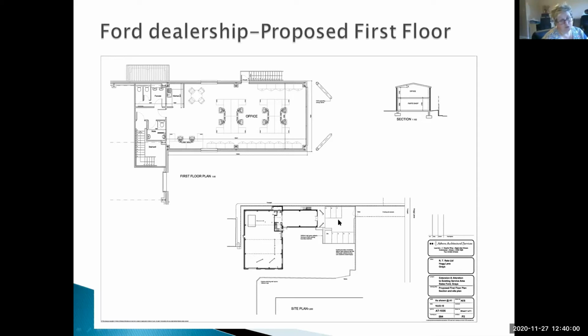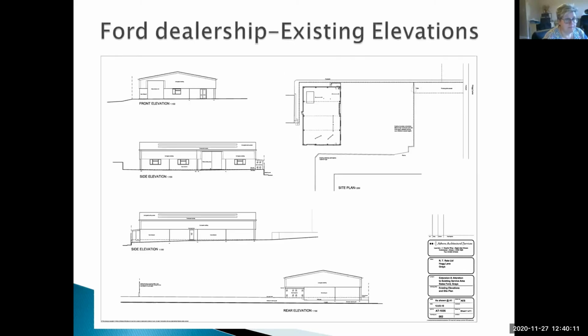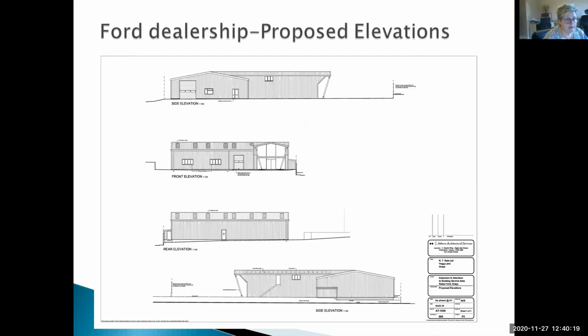Parking arrangements were shown, and then the access off of the main road was indicated. So again, all for planning purposes. That's the existing elevations of the building, and then this was the new element. So this was the designed element that went on the side.